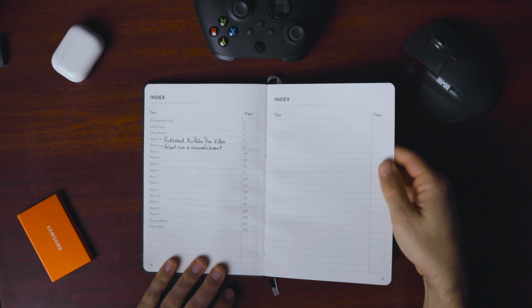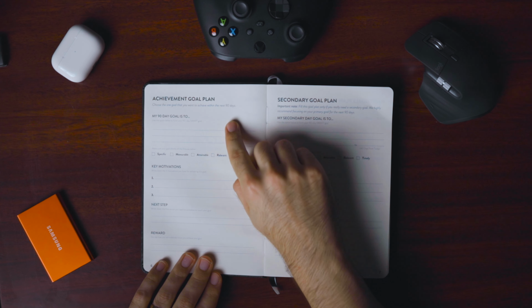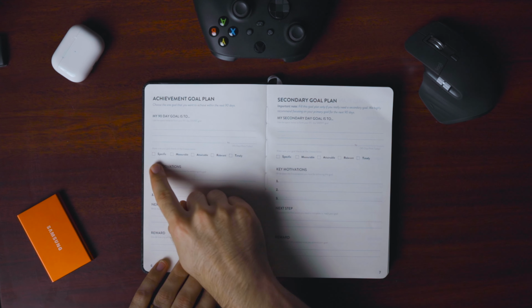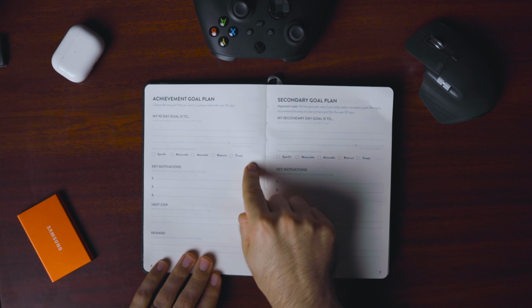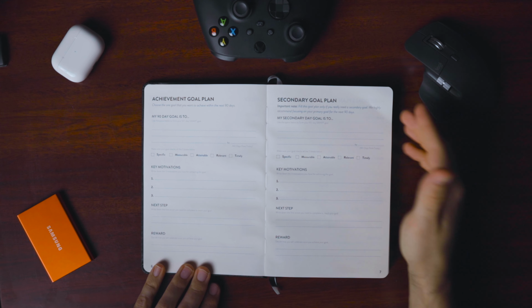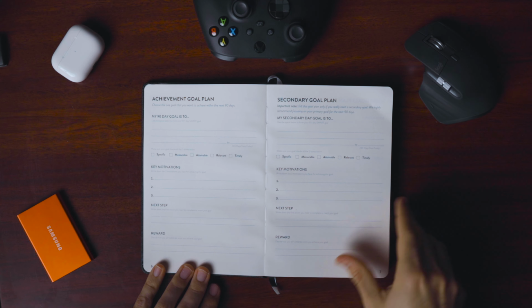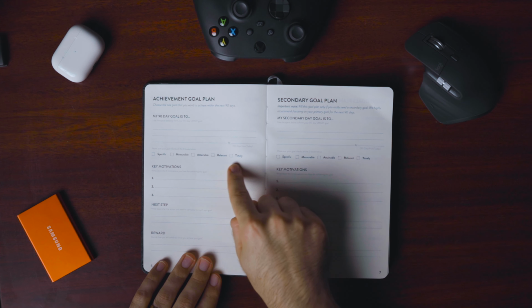Next up, we've got the heart of the planner. Basically, this is where you're gonna plan out your quarter. Here you have basically your 90-day goal. And they also have a secondary goal plan. However, they do say they would suggest sticking to one if you can. However, they do have this if you want to be an overachiever and try for the second goal as well. However, maybe start out with one. So it's not just any 90-day goal, it's a SMART goal, so it's specific, measurable, attainable, relevant, and timely.